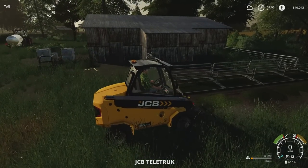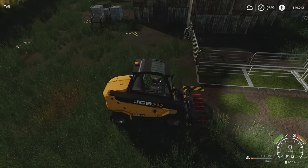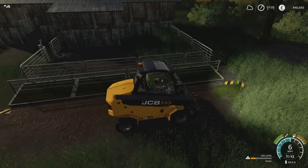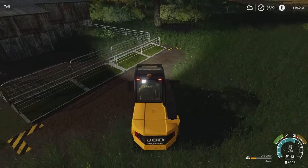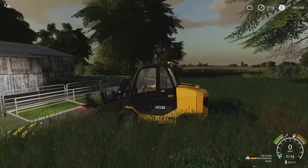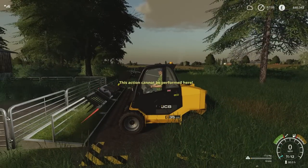Loving these JCBs, absolutely loving them. They're doing the job they're supposed to be doing. This one is perfect for cleaning out the feed area. Actually, we need another bale there, aren't we? We'll go and grab a bale. Oh, actually, have I got bale tines? I don't think I have. And this didn't work, jabbing into bales, did it? But we'll take that.